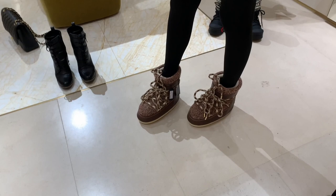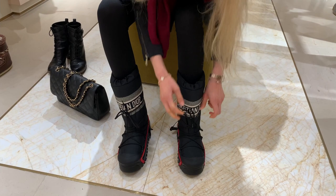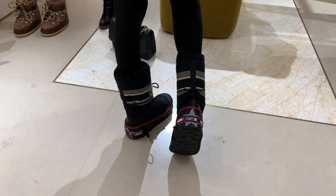Chloé currently has a collaboration with Moon Boots, and then I also tried on a pair of Dior boots. Those were insanely expensive, more than 1K. The Chloé Moon Boots ones were smaller in size and also I think like half the price of the Dior ones, but still incredibly expensive.